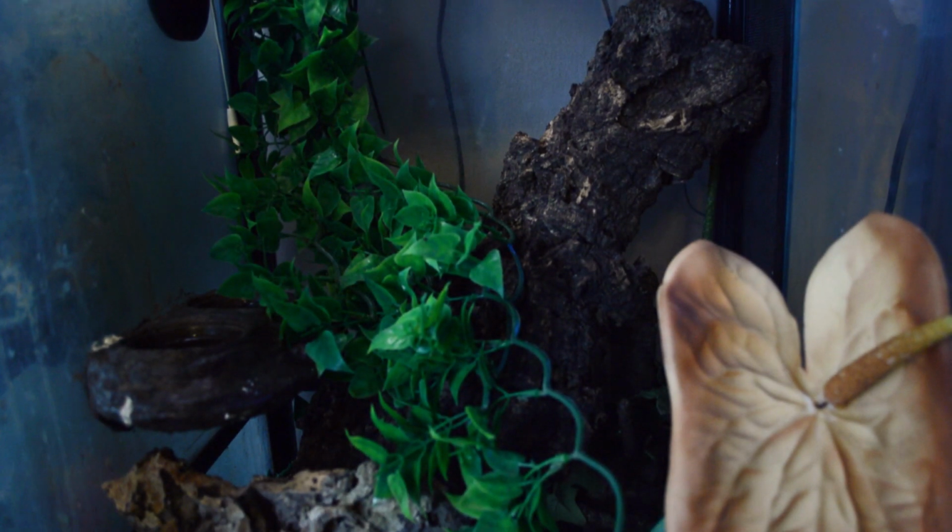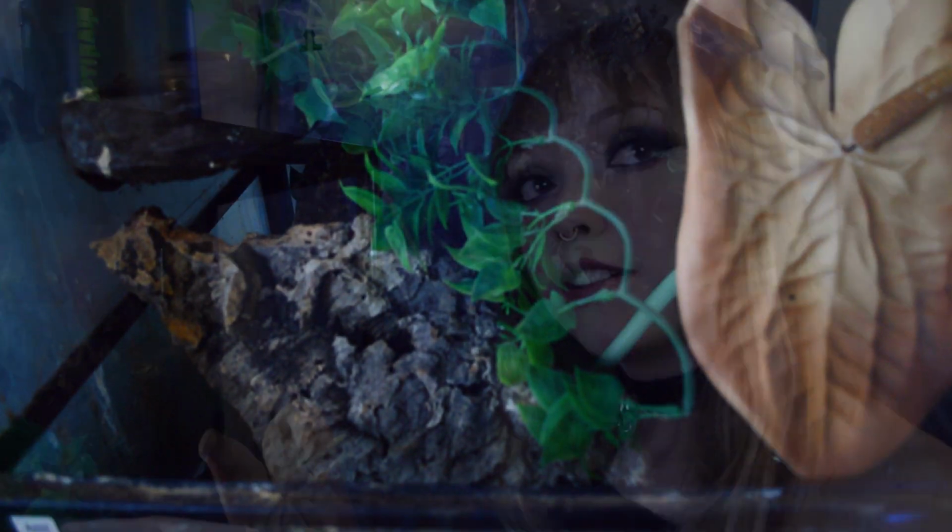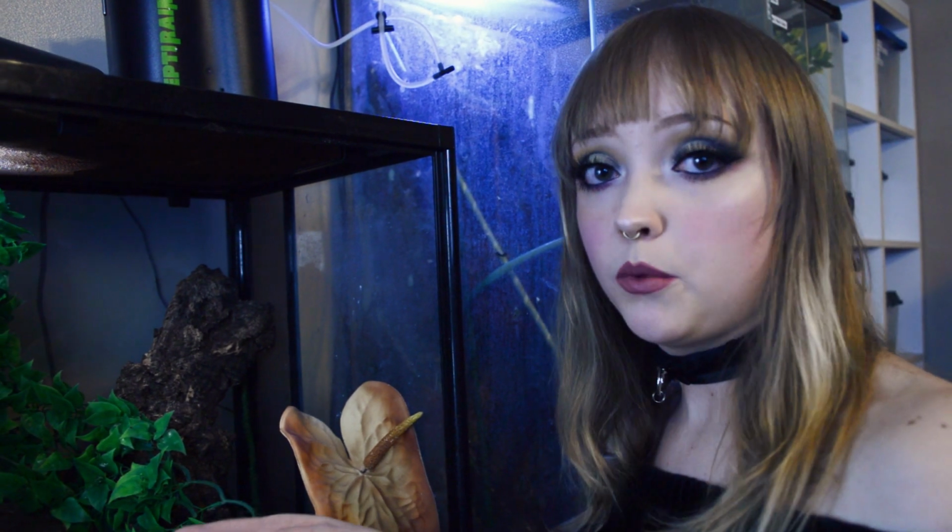And she's got a little water dish here because Leachies are some of the types of geckos that will drink from a water dish.